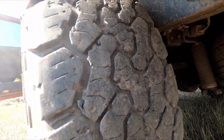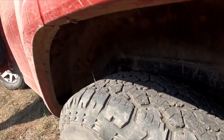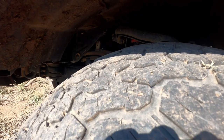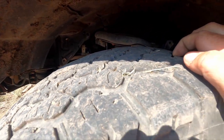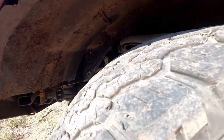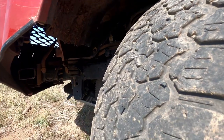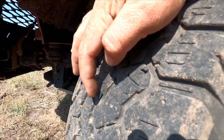As you can see, they've all got a pretty even amount of chunking on them and pretty even amount of tread on them. Unfortunately, I don't have any coins to show you the depth, but if I had to guess, I probably still have Abe Lincoln's head in there. I'm almost positive of it. But as you can see, there is some pretty significant chunking.